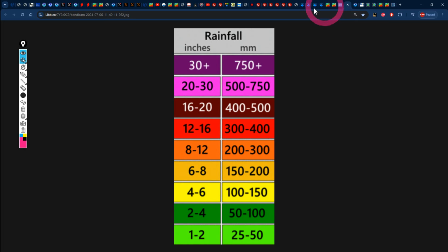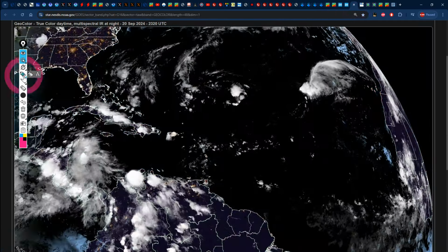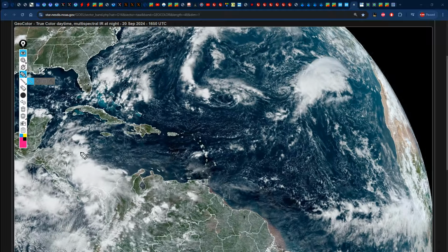And regarding the rainfall on the rain gauge, we know that 1 inch of rainfall is about the same as 25 millimeters of rainfall. So you can use this graphic right here to do the math yourself. Alright, so that's it for the forecast across Jamaica. Let us focus our attention on the rest of the Caribbean.